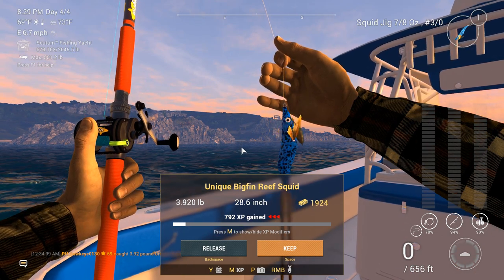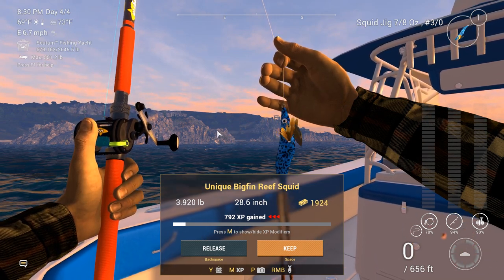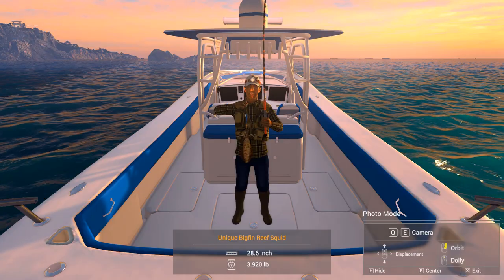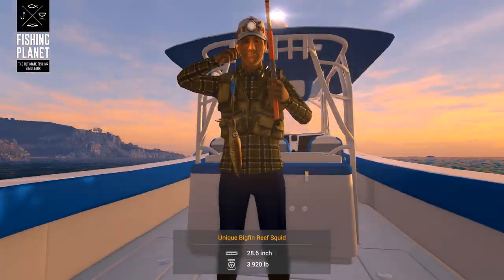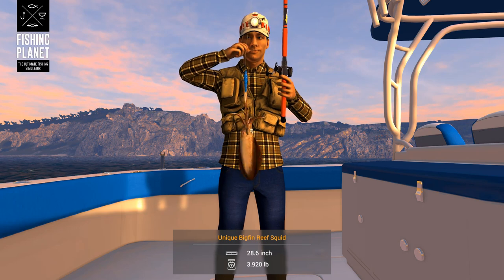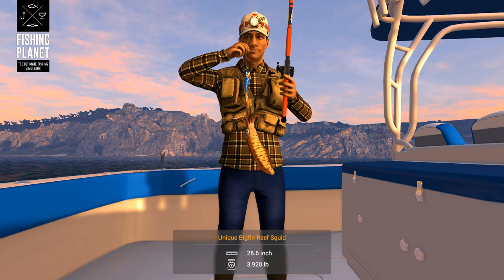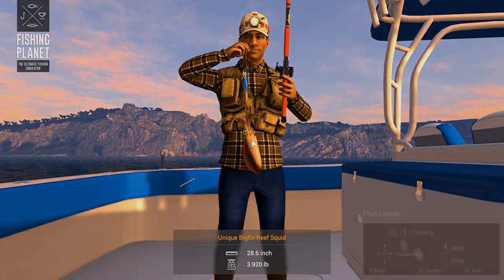Yeah, let me get a picture of this, because this finally completes one of our missions here. Let's see here. I mean, they're not huge. Even the biggest of the big is not huge. But he's unique. Let me get a picture of him. And we got him. We got one of them.